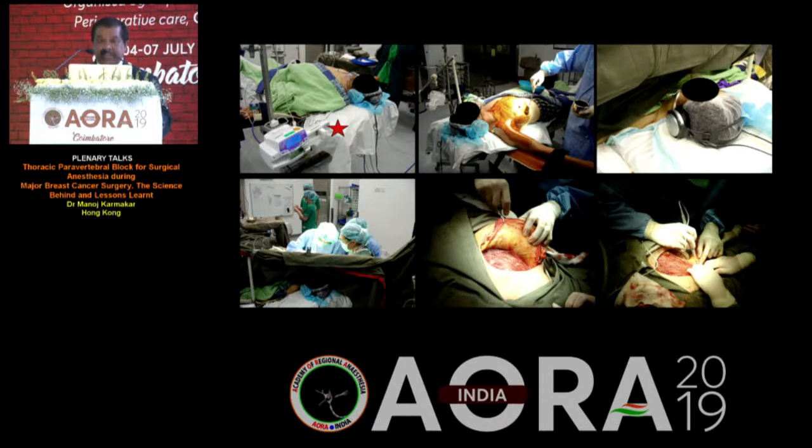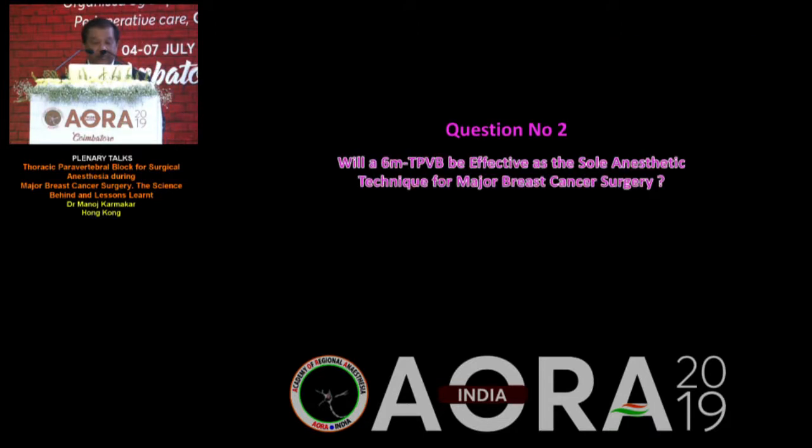Next is the setup. You can see our patients are listening to music, they have conscious sedation, and the surgeon performs major breast cancer surgery, primarily a modified radical mastectomy. So now I submit to you, ladies and gentlemen, and ask you this question: will this thoracic paravertebral block be effective as a sole anesthetic for major breast cancer surgery?